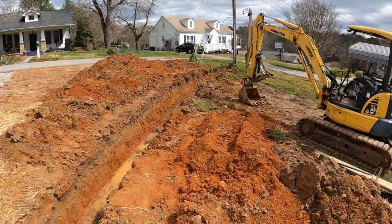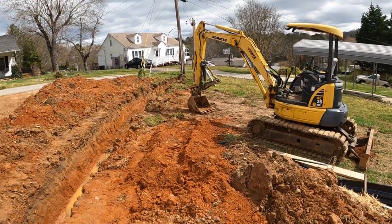This is amazing. A lot of progress being done. Glad I could get these utilities dug out. Glad I could get the electric, you know, progressing. This is very exciting stuff. I mean, it gets me closer to finally being able to move in. But anyways, I'm gonna head inside, see what they're doing in there, and we're just gonna keep moving.